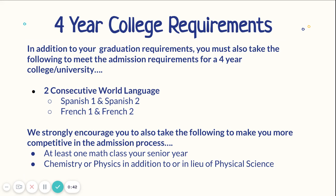Also, everyone gets to choose between physical science, chemistry, or physics. Students applying to 4-year schools, you can take physical science and then later take chemistry or physics in high school, or you can just take chemistry and physics in lieu of physical science. So chemistry and physics is going to be important. It's that additional lab science that colleges are looking for.